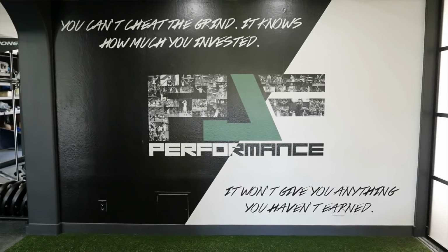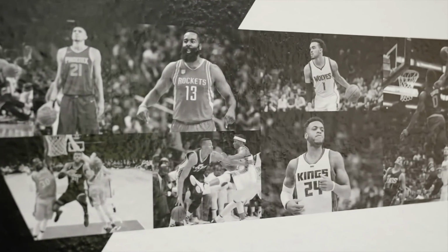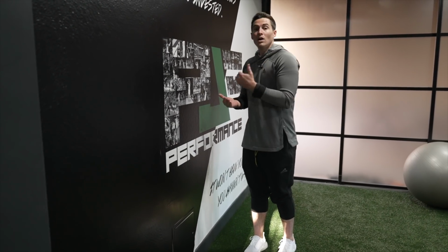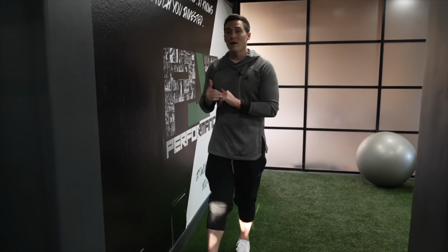And then we got our mural here. These are kind of some of the players that we've trained in high school, college, and then this is them in the pros. So it's kind of good motivation for the young guys that are here training who are trying to get over to this side. So it's cool to have that mural there for them.